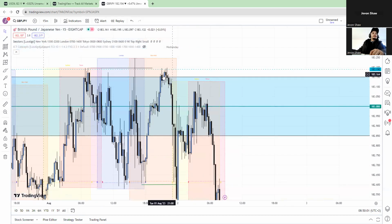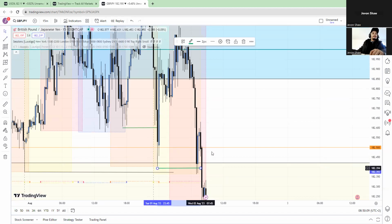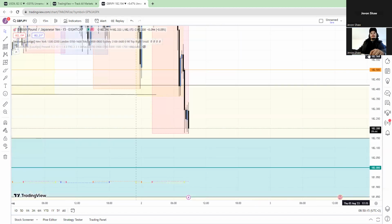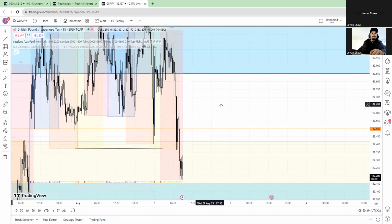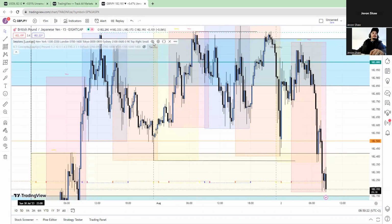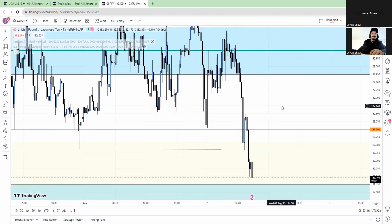Why I say this is because price came back into this fair value, dropped, and then we had a break of structure over here. So it's hard to say now what's actually going to happen on GJ based on tomorrow, because it kind of seems that price has moved in the direction that we intended.